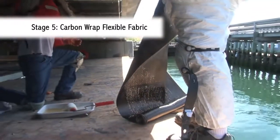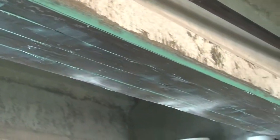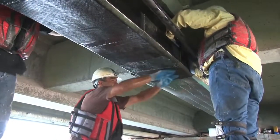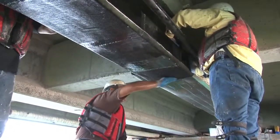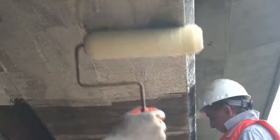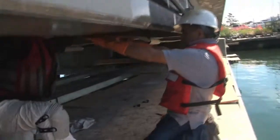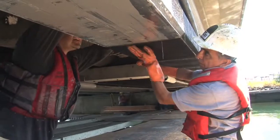Stage 5, Carbon Wrap flexible fabric. Once the laminate was cured to the bottom of the beam, the Carbon Wrap team had to cut the flexible fabric to be wrapped around the sides of the beam and the laminate on the underside. Portions of the beam were rolled out with the Carbon Wrap epoxy number 300, and then the Carbon Wrap fiber was carefully bonded to the epoxy.